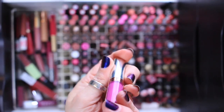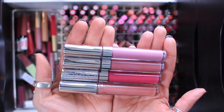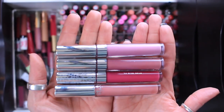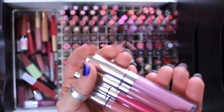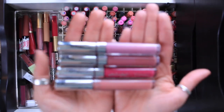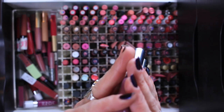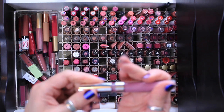I found one more. This is Madison. It's a beautiful color, but yeah, nope. Okay, so I think I'm gonna get rid of these four as well. These are the Colourpop Ultra Satin Lips. And I don't even know if they still make these, but they're just too drying for my lips. I didn't swatch the other ones, but I'll swatch these.